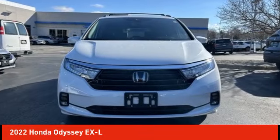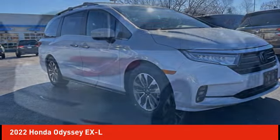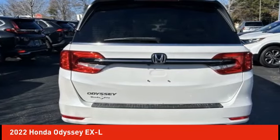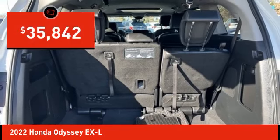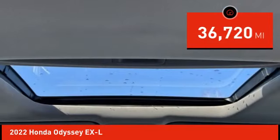You are going to love the 2022 Odyssey. The Honda Odyssey is a showcase of distinguished style, captivating technology, and advanced safety features. A must for all families, and is priced below $40,000. This vehicle has less than 40,000 miles.